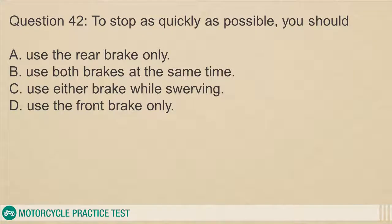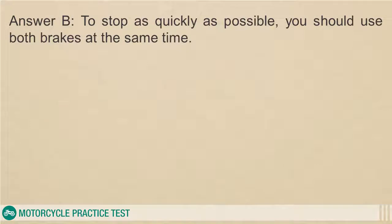Question 40. Decrease your chances of being involved in a collision by A. Being visible. B. Communicating. Answer D. You can decrease your chances of being involved in a collision by maintaining an adequate space cushion. Answer B. To stop as quickly as possible, you should use both brakes at the same time.